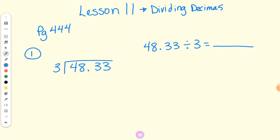The rule, this is dividing a decimal by a whole number. Who can refresh my memory? What is my rule for adding and subtracting decimals? Maya? Line up the decimal points, add like normal or subtract like normal. Fill in zeros when needed.